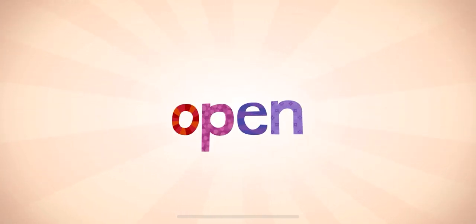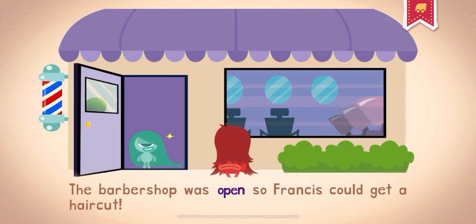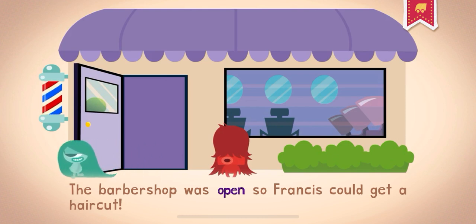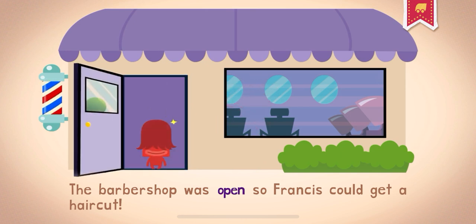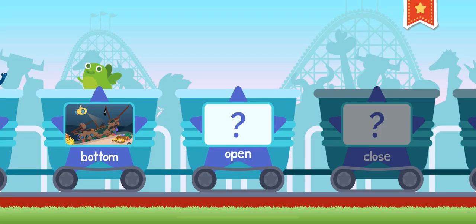Open can also mean the time of day when a store helps customers. The barber shop was open so Francis could get a haircut. Open. You'll learn a lot if you keep an open mind.